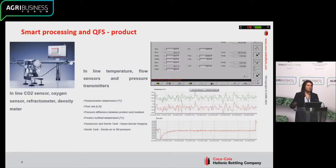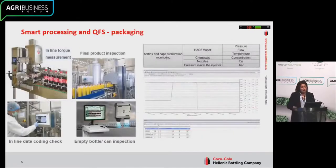You can understand if we have 5 minutes of a non-compliance production, we speak about more than 5,000 bottles, which are the end product and which could not be sold. So in just 5 minutes.